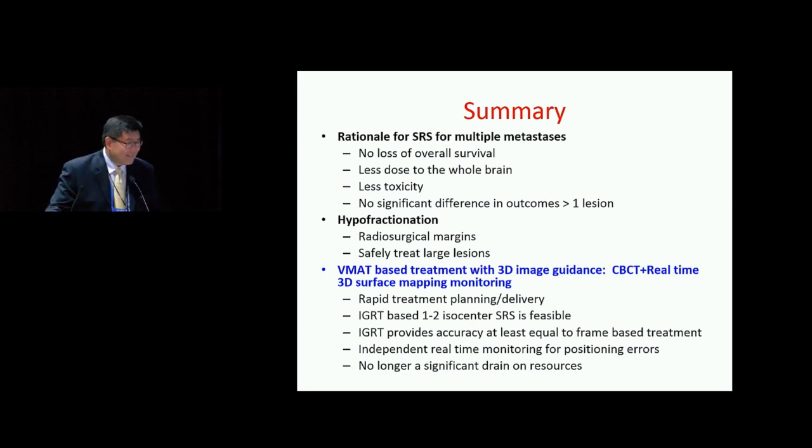Go ahead. The one case where you showed the sagittal view where the lesions were like 6 to 7 cm from the isocenter, is that where you would think about maybe doing 2 isocenters, or are you very comfortable just doing 1 isocenter for something when they're that far apart? I think there are centers who'd be very comfortable treating that case with a single isocenter. We would probably use 2 isocenters, but there are very experienced centers who would be comfortable treating that case with a single isocenter.